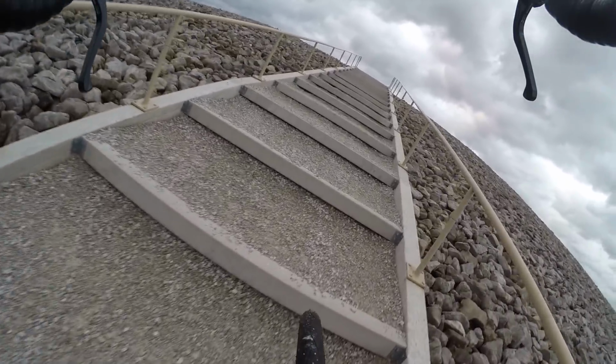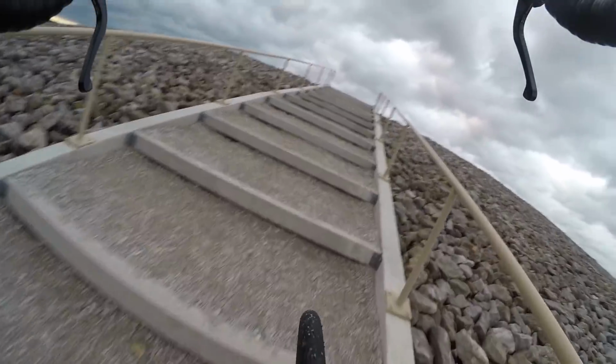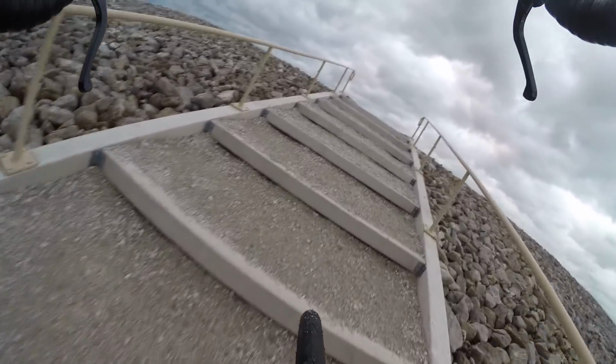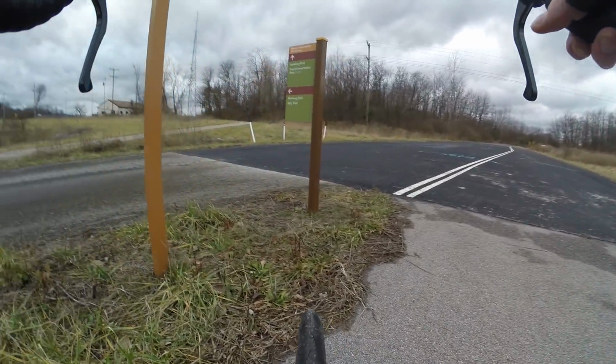Do you think I'm the first person to carry a bike up here? I might be. Why would you carry your bike up here? Why would you do it? All right, I'm back. Guess what?